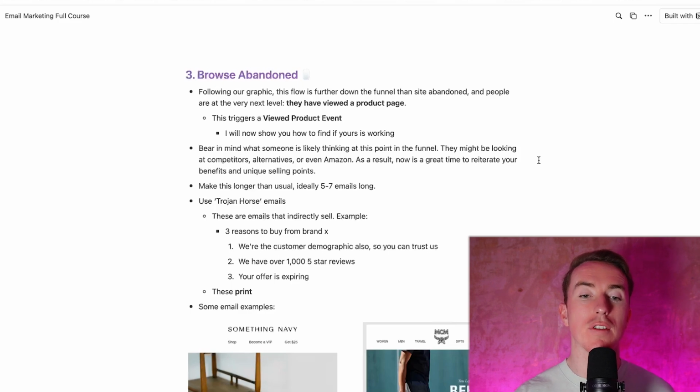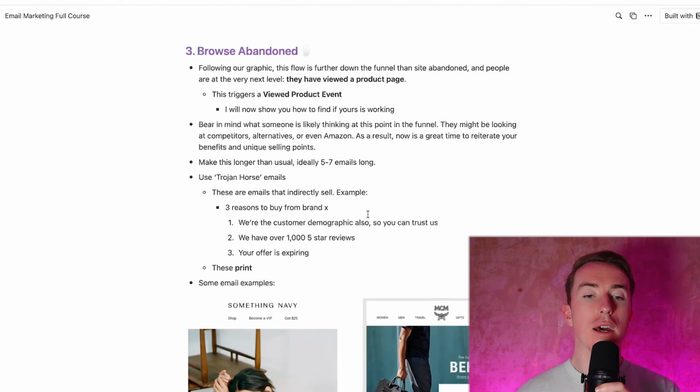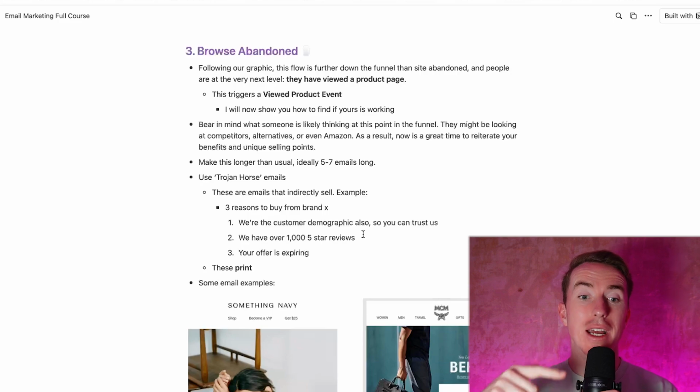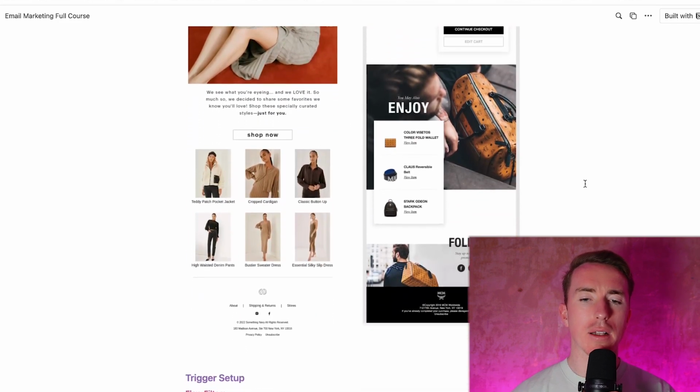using Trojan horse emails. So these are emails that indirectly sell. So this would be, let's say, 3 examples of reasons to buy from brand X, which is that we are the customer demographic. Also, you can trust us. We have over 1,000 5-star reviews, and your offer is expiring at the end. That can be that last reason. So we're segueing into selling right at the end of the email. I have a couple of browse abandoned emails put in here as well that you can just use.